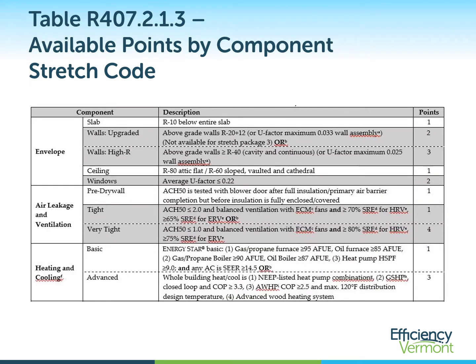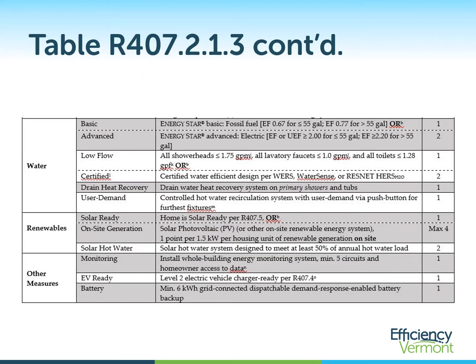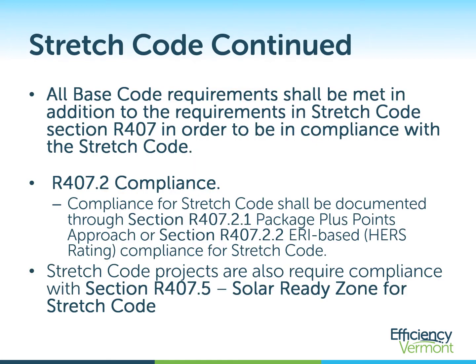So points available for compliance with the stretch code can also be found in Chapter 4, Table R407.2.1.3, and those components and their point values are listed on this slide and the next slide. The stretch code points value continued. So as well as meeting the specific requirements that are outlined in Section R407 in regard to stretch code, all of the base code requirements shall be met as well, to the guidance compiled in R407.